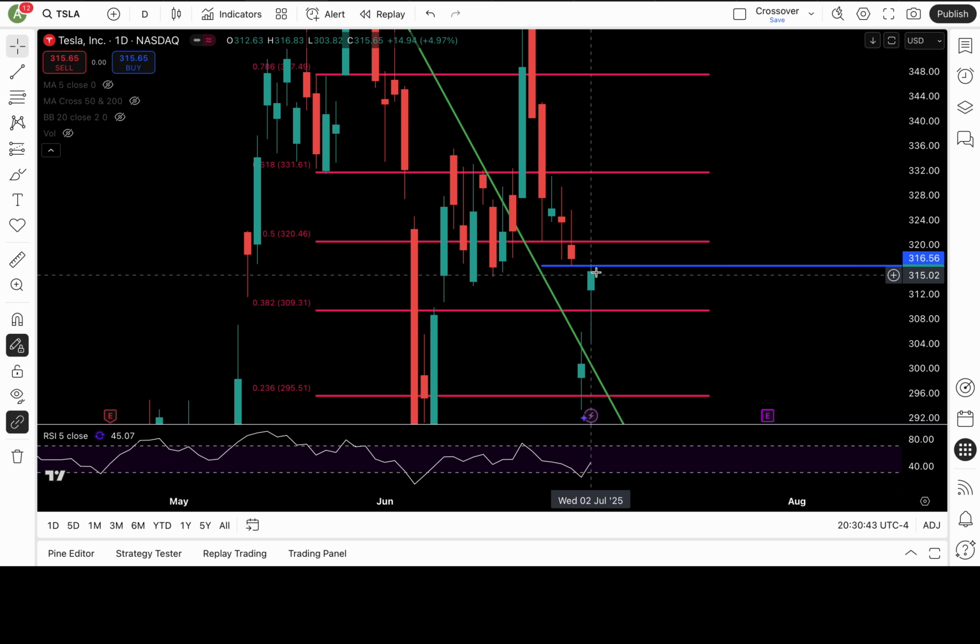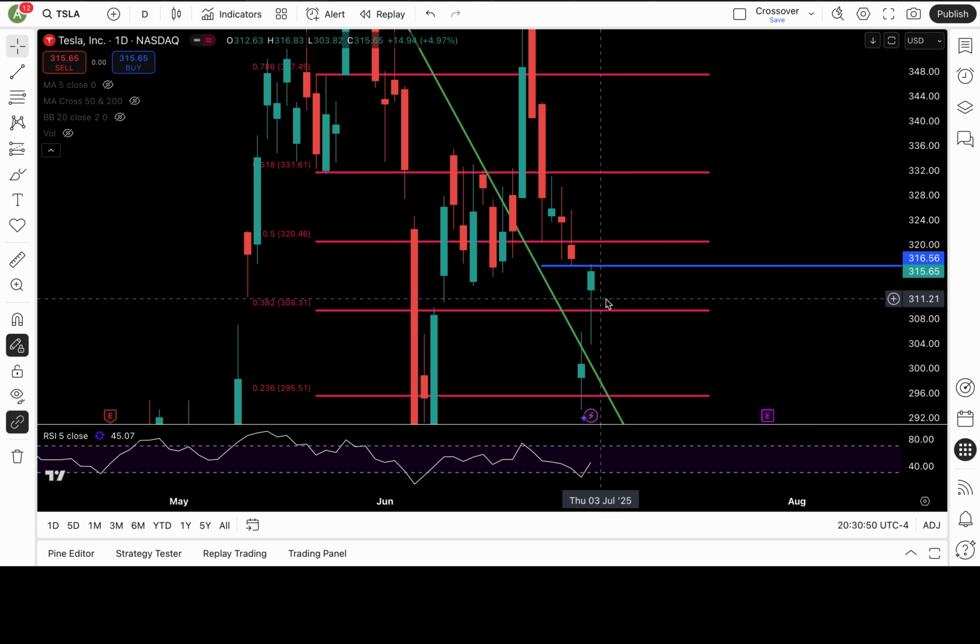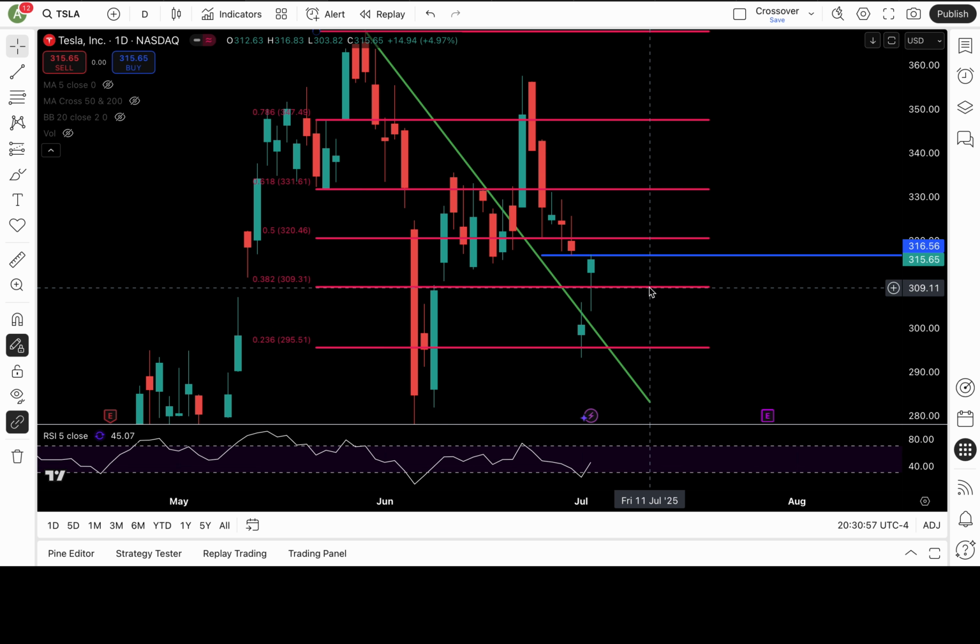If this area truly rejects, as usual, support levels must fail. I have it at 315, 313, 311, and 309.3. Break down those levels, I would be bearish once again on Tesla, especially below the fib level of 309.3.